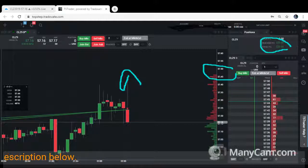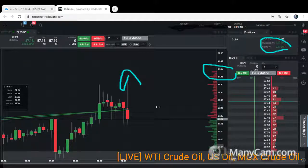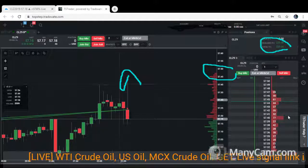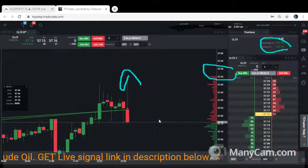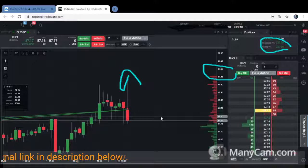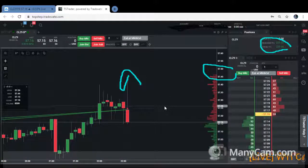I think that's it. It's very hard to exit. So 57.40 is a good price level, I guess, just now. So let's settle down for a while, and maybe there will be another signal for the London session. So that's a win. I think that's all for today.